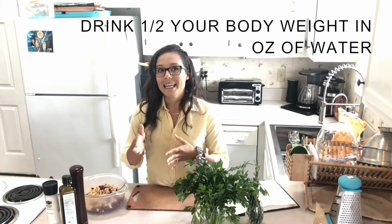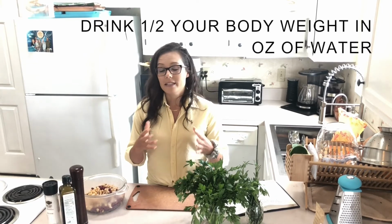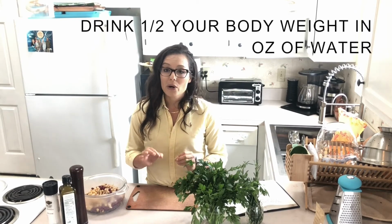The last step, and it's something that I added, is to drink half your body weight in ounces of water a day. And I promise you, it sounds like a lot, but it will be totally worth it. It aids in digestion, it helps with focus, it'll improve your hair and skin, and it is definitely something that you should try to incorporate into your healthy diet. So that's all I have for you guys as far as a healthy diet.